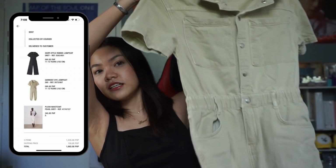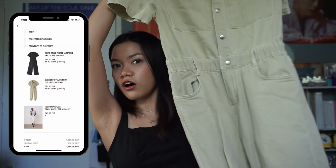I'm not so sure. And then the other one I got from Zara is this other jumpsuit, also in the kids section. Khaki jumpsuit. It's very long. It's also the same size, 11 to 12. And this one was originally 1,995, I think, and then I got it for 595. This has garterized bottoms, and it's Jungkook-inspired again from the PTD content that they post.